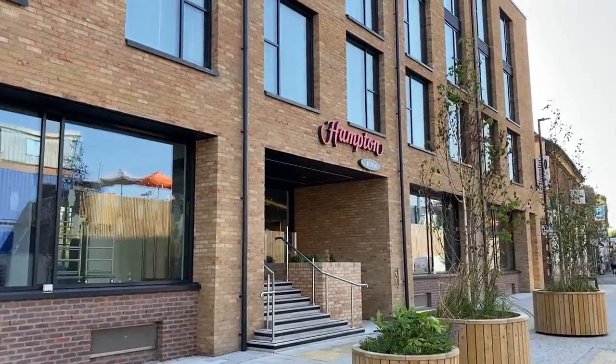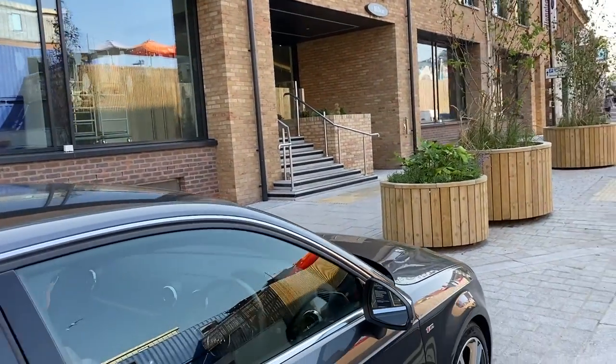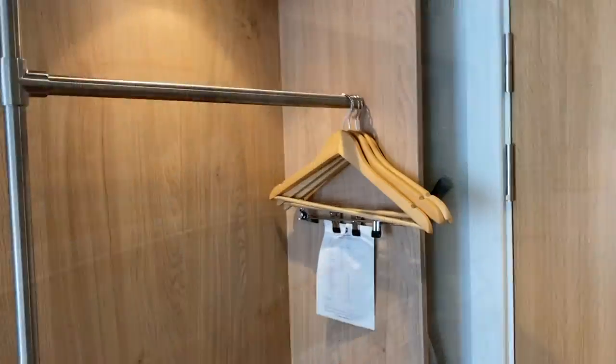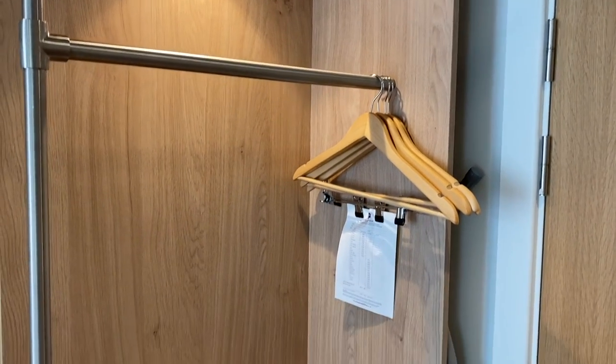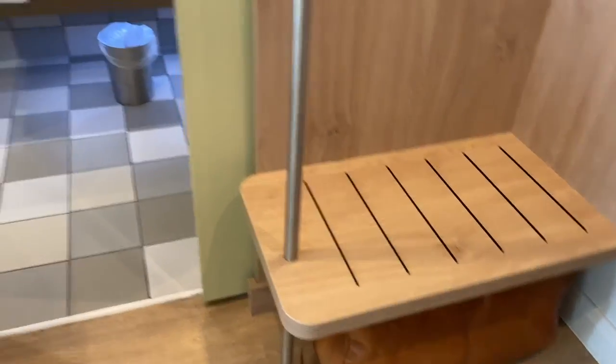This is where we're staying, Hampton by Hilton. We pulled up in the loading bay to check in and get our cases out. So guys, I'll show you around the room. As you come in, there's a space to hang your clothes and the ironing board is just tucked in there. A little place to store your bag.